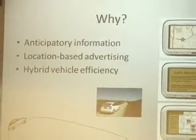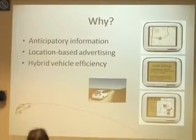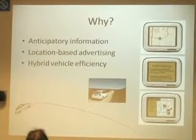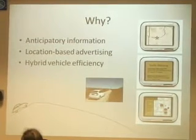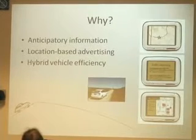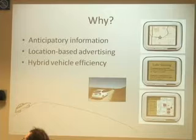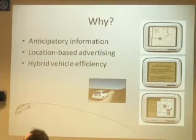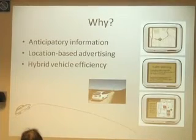And the reason why you'd ever want to do that is, one, anticipatory information. If you could warn someone of an upcoming traffic jam before they get there, that would be useful. And of course, you can get traffic incident data, but you can only get it in a radius around a certain point. And if we could actually tell you that you're coming up on something, but not tell you about the things that you've left behind, then that's less distraction for the driver.